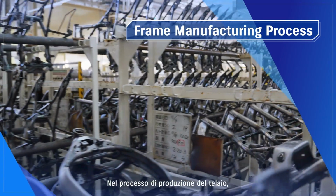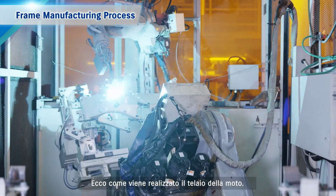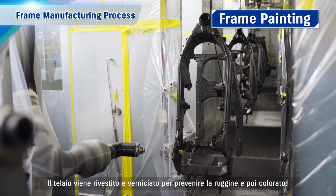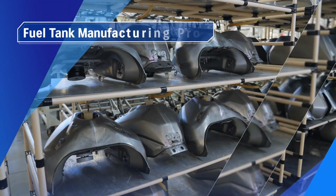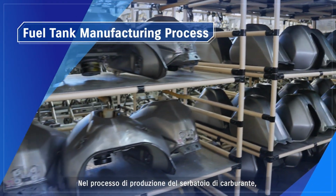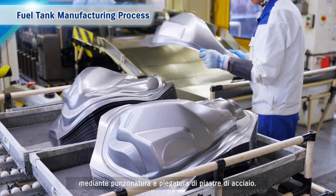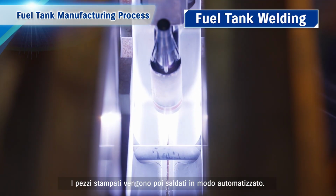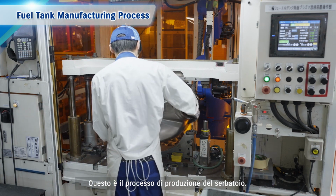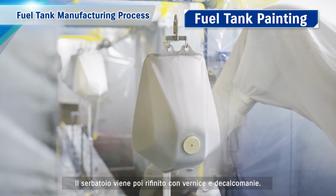In the frame manufacturing process, frame parts are automatically welded by robots. This is how the motorcycle frame is made. The frame is coated and painted to prevent rust and color them. In the fuel tank manufacturing process, a stamping machine is used to form the basic shape of the fuel tank by punching and bending steel plates. Automatic welding is then carried out on the stamped parts. This is how the fuel tank is made. The tank is then finished with paint and decals.